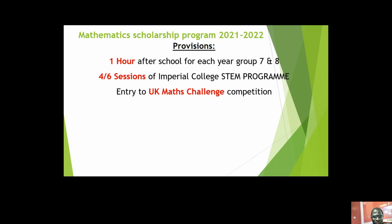They have an entry to the UK Maths Challenge competition, which is run by Leeds University for the UK Maths Trust. They have the opportunity to attend Maths in Action conferences. So it's a day out to see how maths is actually used in the workplace. Guest speakers will be invited to come and talk about how they use maths in their everyday life, which is really exciting. We also have the opportunity to enter students to do a Mensa IQ test.